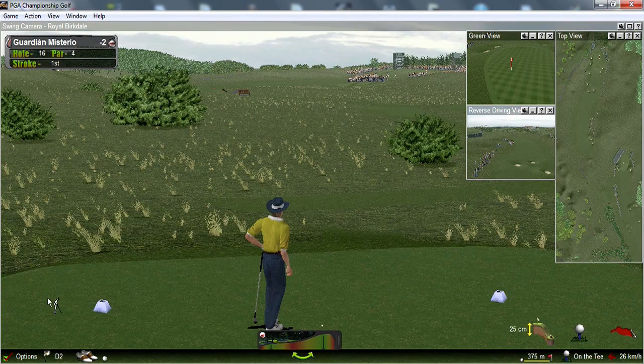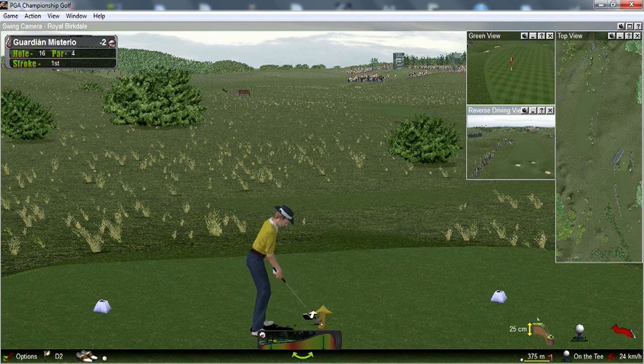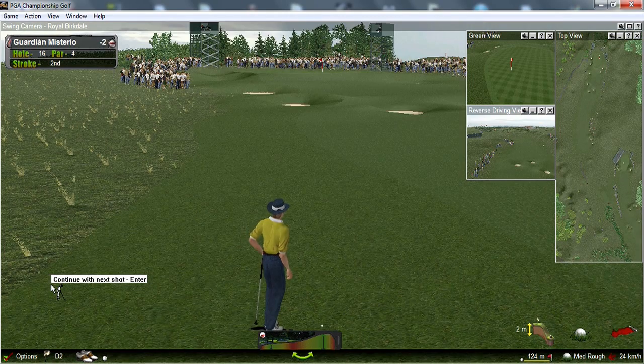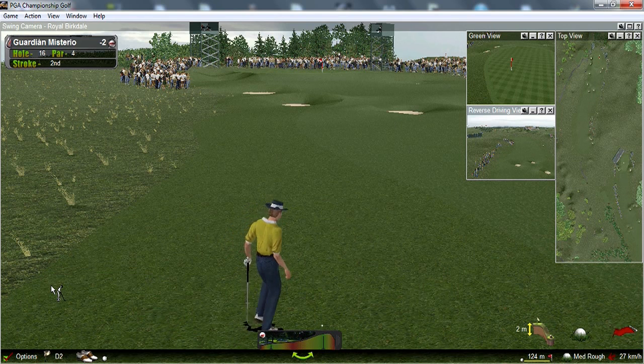Let's go to the 16th. With the big dogleg here, it becomes a 3-shot hole if they're not careful. Now this one's long, but there's deep grass out there on the left side. The rough could come into play. It's in the rough. Not much of a chance to put spin on this one.